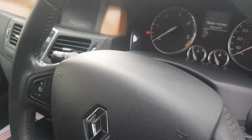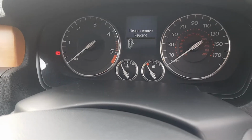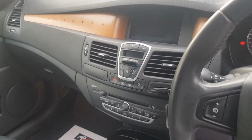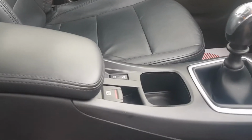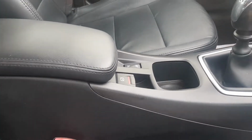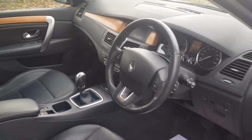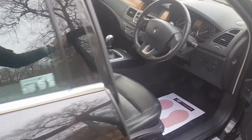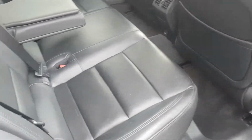auto wipers, auto lights. So it's just telling me please remove key card because that's in there at the moment. And you've got your sat nav screen. There will be pictures of that all working. 6-speed manual transmission. In the centre there is to do your cruise control and your speed limiter and electronic handbrake. Now all our warranties are a comprehensive warranty that we always supply with these cars, and one of them does include electronic handbrake as well, so we'll include that as well.